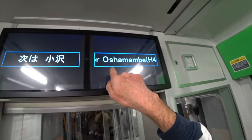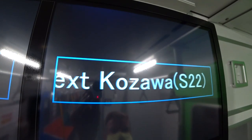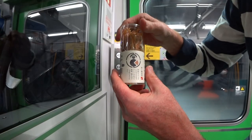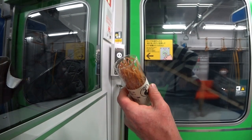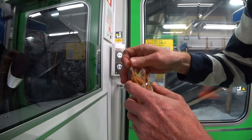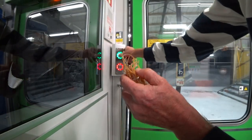All right, we're coming into Oshamambe Station. Next stop, Kozawa. Introducing the next item, these are dried squid legs. Yes. Oh, we're making a stop here too. Very cool. There we go.